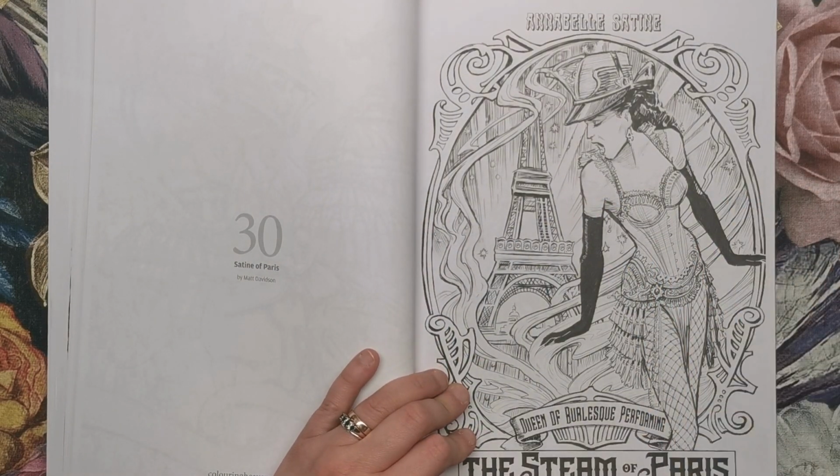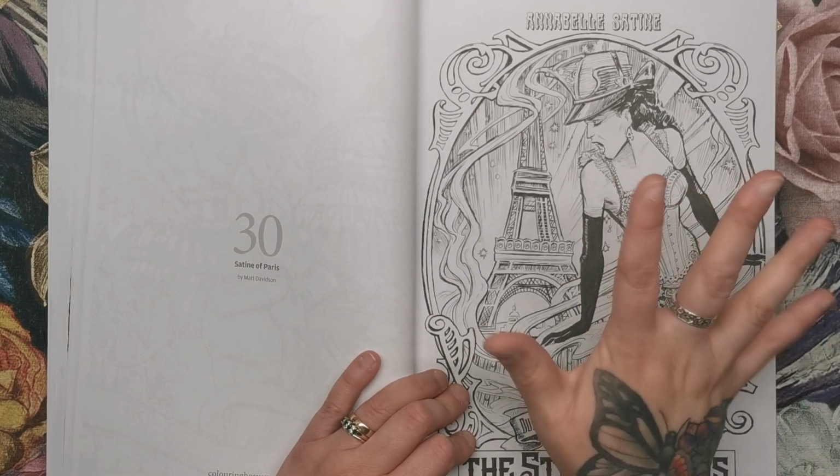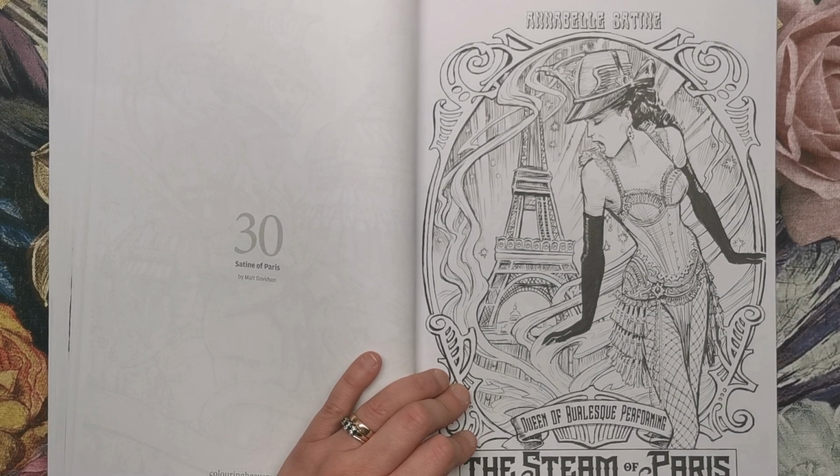Then we've got Satine of Paris. Now, I know I keep saying this, but this is another one I was nervous about colouring for the review, because Moulin Rouge is one of my all-time favourite films. I only watched it again the other day, actually, with my eldest son. And, yeah, I absolutely love it. I think I know every word of it. I definitely know every word of the songs.